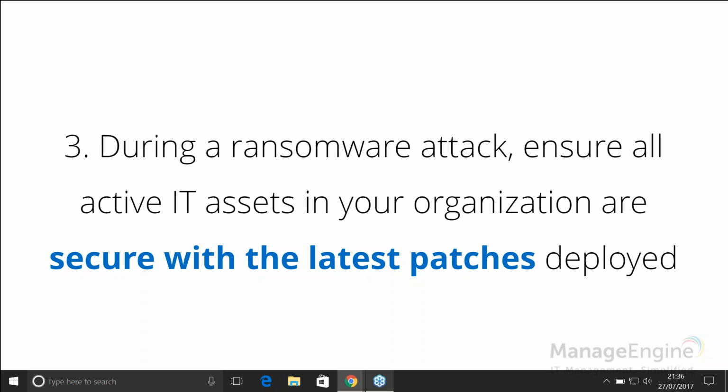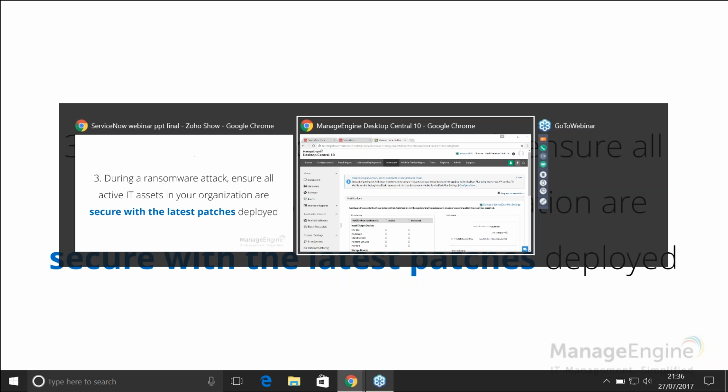Because fortunately, we had integrated the ServiceNow console with Desktop Central. And Desktop Central had offered 0-day support for the WannaCry ransomware. It had given us a security patch which, when deployed to the computers in your network, can prevent the spread of the WannaCry ransomware. Let me explain in detail how, as an administrator, I made sure that all the assets in my organization were secure from the WannaCry ransomware.